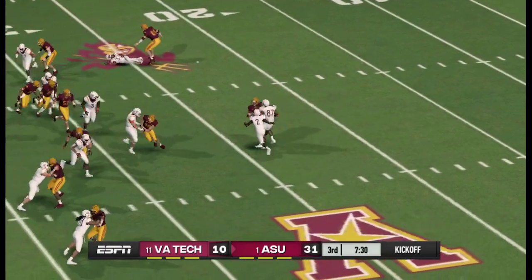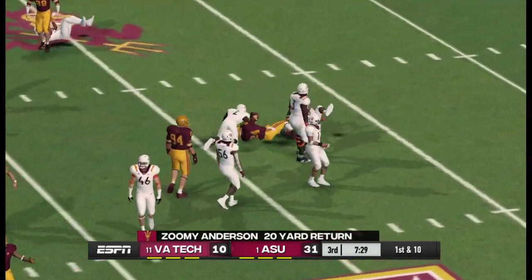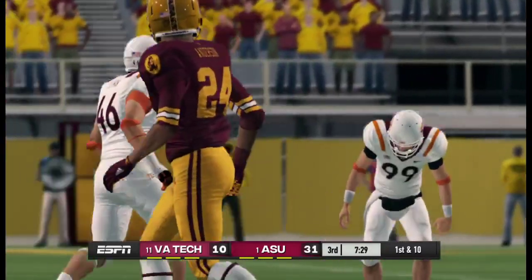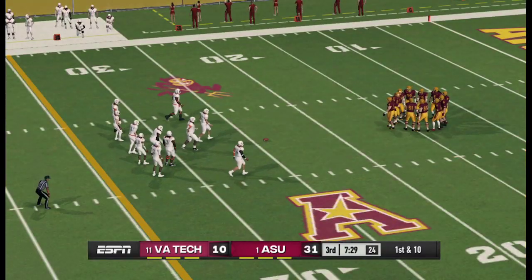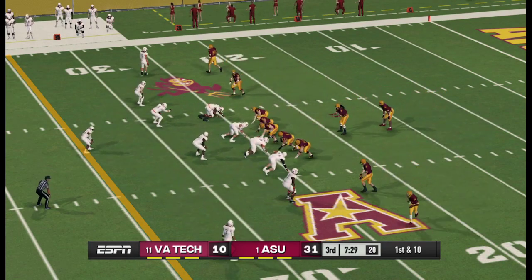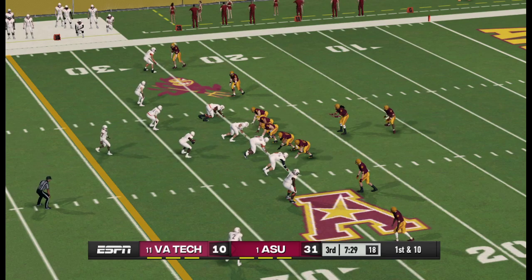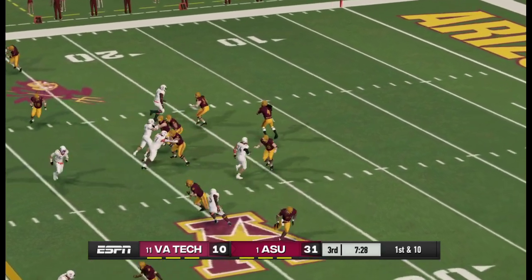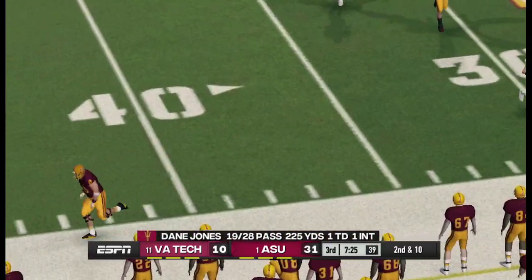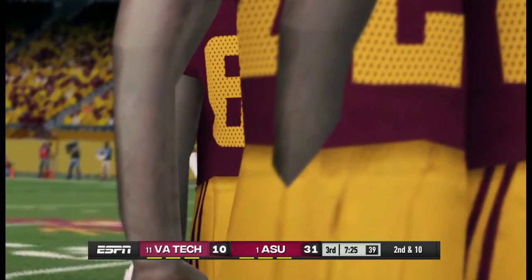Kick is away, and it's going to be brought out by Zumi Anderson for 20 yards. 1st and 10 Sun Devils. 4 wide for the Sun Devils. Pistol formation. They're going to send Jones out. Dane's looking, floats it out, and it's going to fall incomplete as it's thrown out of bounds.